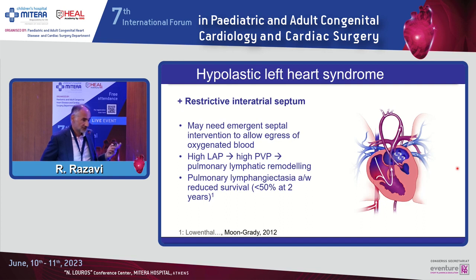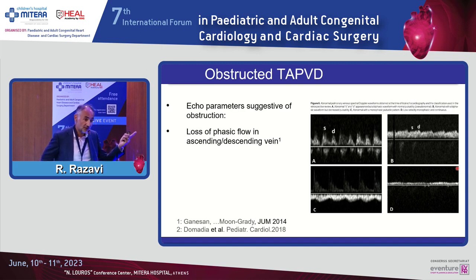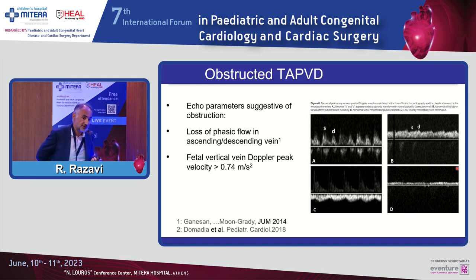But there is something else that you could look for, and that's pulmonary lymphangiectasia, and that's very hard to see on ultrasound. And similarly, if you're looking at patients with obstructed TAPVD, again, there are signals you can get from the fetal echo with loss of phasic flow, with increased velocity in the ascending vein. Again, a need for real early intervention.